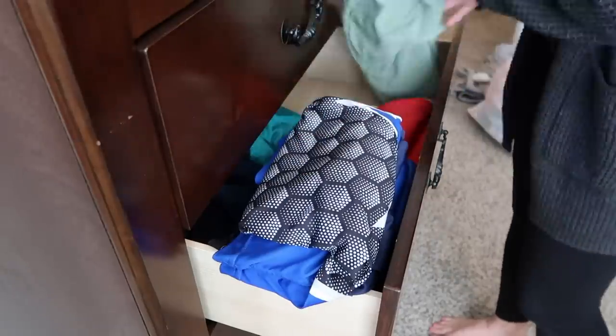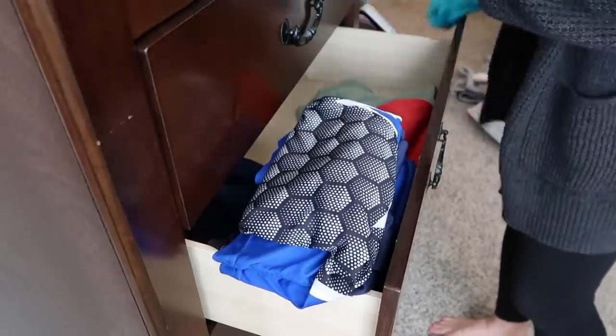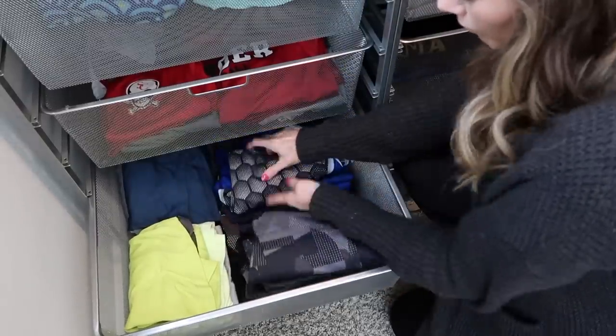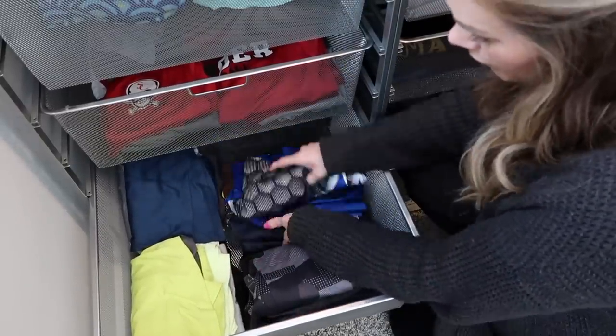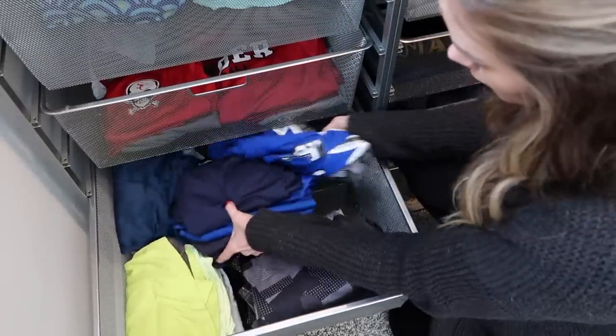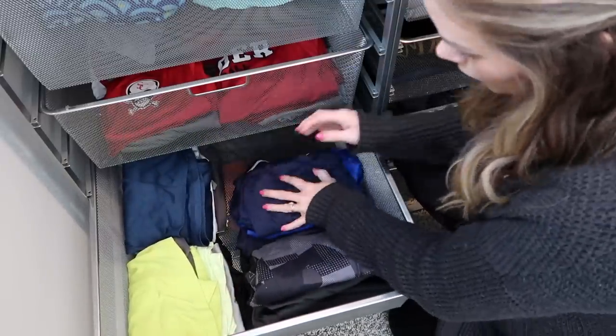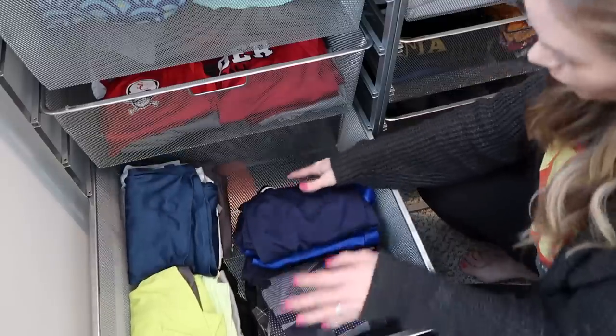So as you can see, these drawer organizers fit so much stuff, and I feel like it all fits in there so much better than the dressers do. So these were definitely a win. I will make sure to link these, and also I will link any other cleaning products, tools, organization stuff that I used in this video down in my description box.